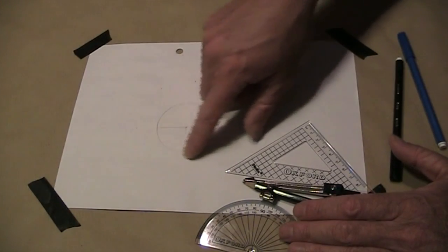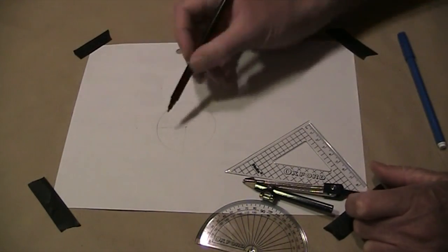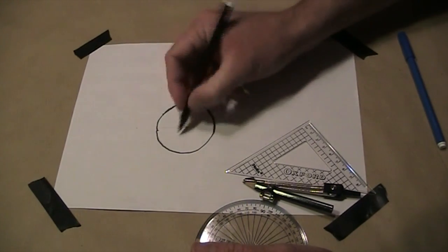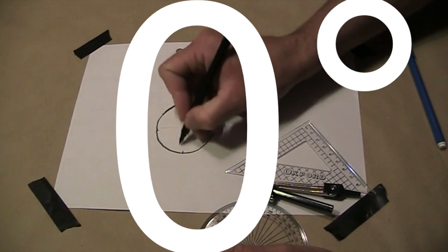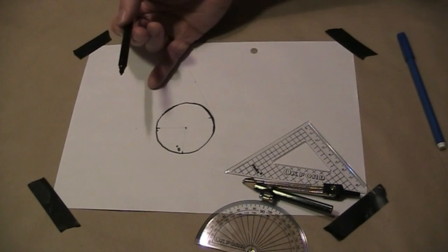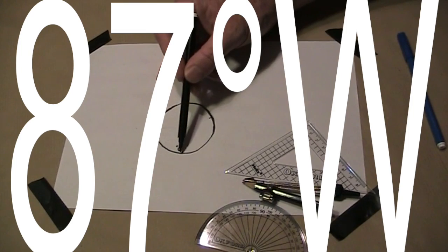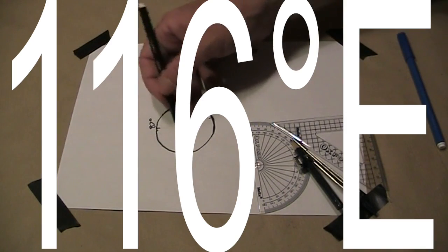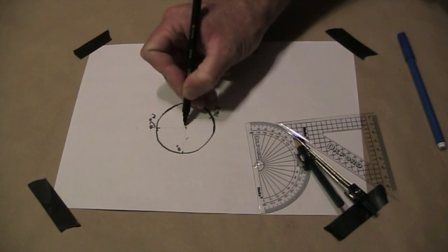So we've got the Earth here, and I've marked in a couple of different lines around it. We have some lines here representing different lines of longitude. This one here is zero. 0 degrees, and that's Greenwich. Nashville is at 87 degrees west. Perth is 116 degrees east. This being the North Pole just here.